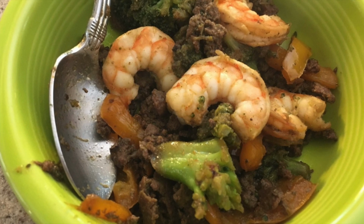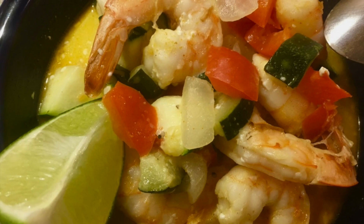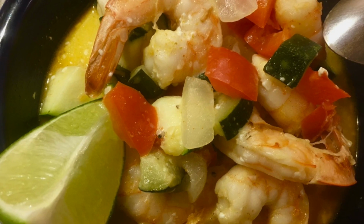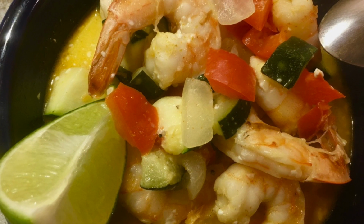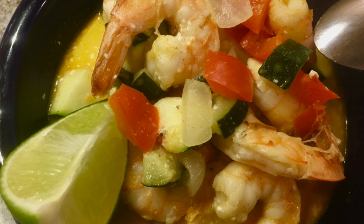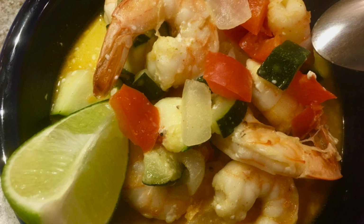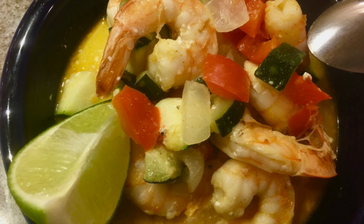And then this last one is I had some shrimp left over. This was one of the best meals I've made. Some shrimp. I'd sauteed up zucchini and bell pepper. Threw some tomato on top. The sauce, threw some cream cheese into it, made a sauce. Rich, rich, rich. There we are for the food, guys.